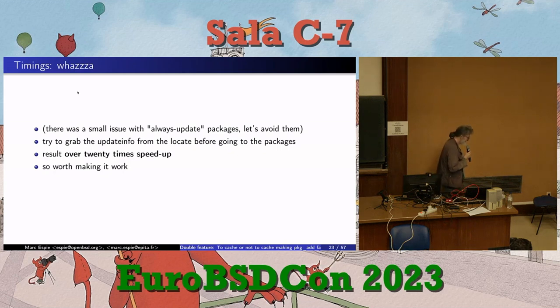And apart from that, I tried to grab the update information from the new small database before actually going to the packages. And whoa, was it fast, 20 times at least, on average. So yeah, at this point, it's a good idea to try to move away from the experiment part and really make it work. So what's left to do at this point? As usual, with any cache, one big issue is to make sure that you're caching the right information and that your tools are going to detect the problem if anything goes wrong.